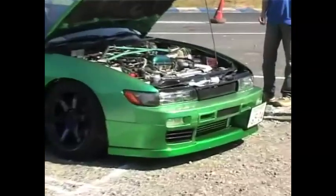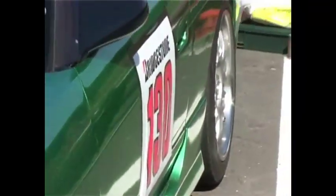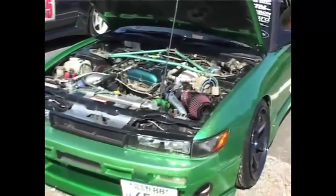His buddy is driving what's known as a SIL80. This is a 180SX with a Sylvia nose. The colour is another custom mix with big glitter flakes. It has a Power Enterprise turbo kit and many other bolt-on mods.